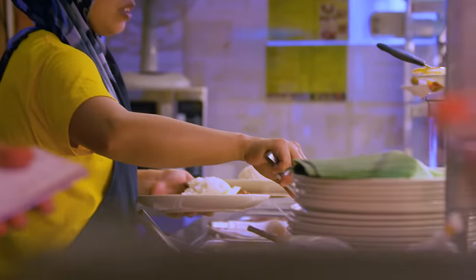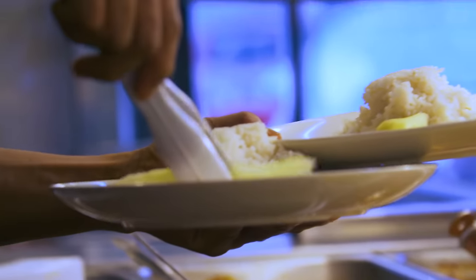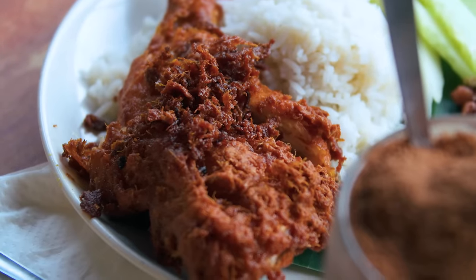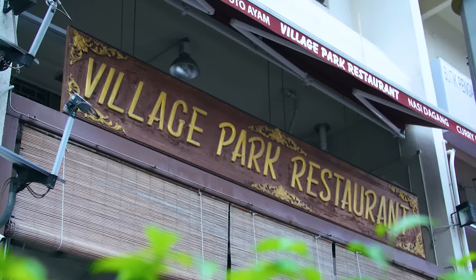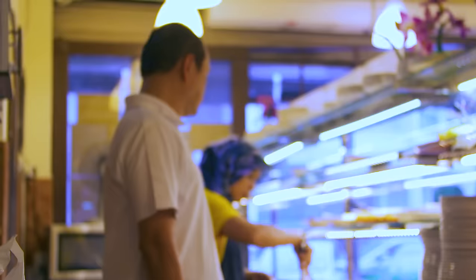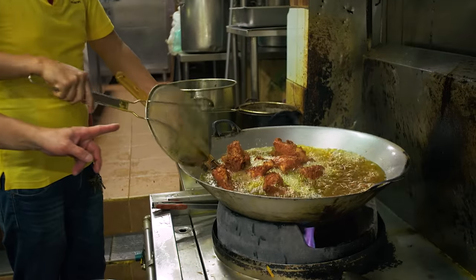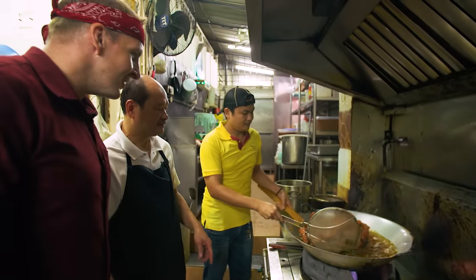Today, we're digging deep into a staple of Malaysian cuisine, nasi lemak ayam goreng, or coconut rice with fried chicken. In order to find the absolute best, I headed to Village Park Restaurant. The head chef, Samuel, is absolutely obsessed with quality, which means even with the huge influx of daily guests, the kitchen is still working hard to crank out handmade delights.